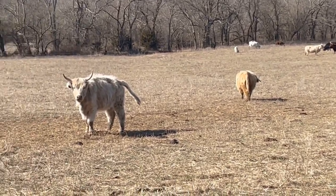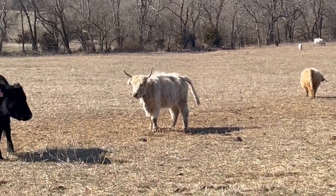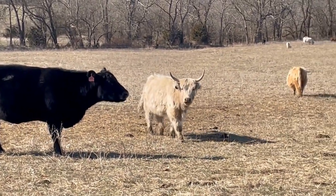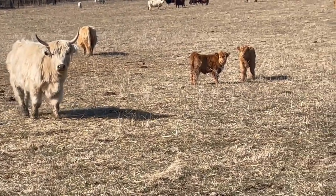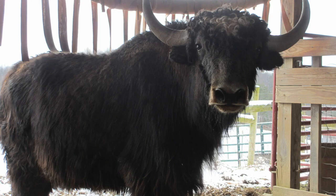As long as they have food and grass, water, in the wintertime we supplement with hay. We put out loose minerals and protein and things like that, but that's the same thing we would do for a commercial cow. So they're really not much different than taking care of a regular cow. They're actually probably easier and better for the land because they eat up more of the brush and things like that. So they kind of clear up pastures.